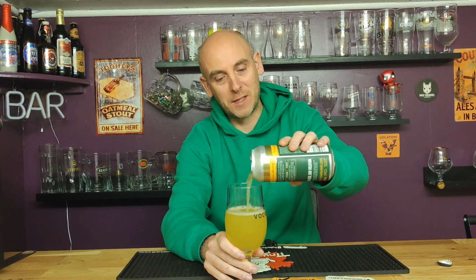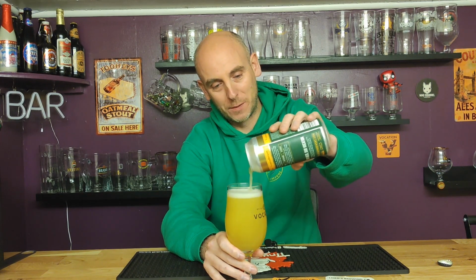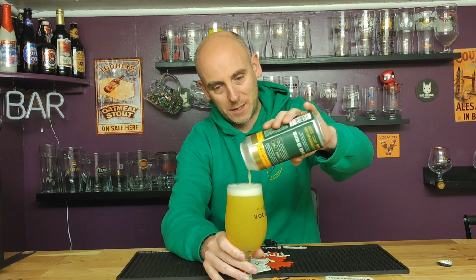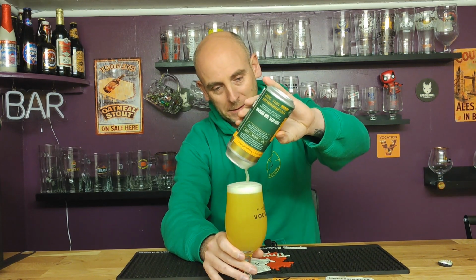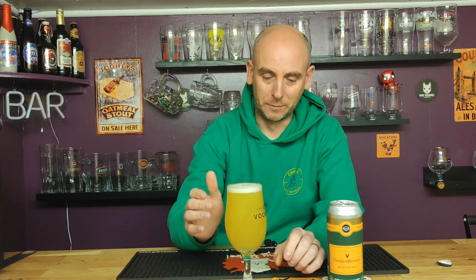Oh my goodness, there's some serious carbonation in there. Damn, that is proper fizzy. It's very thin, it's got to be, it's 4%. There are some floaty bits in there. Let's get the rest in. I'm going to go again.